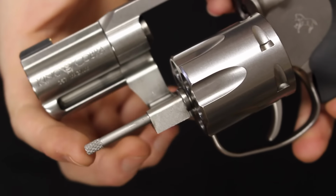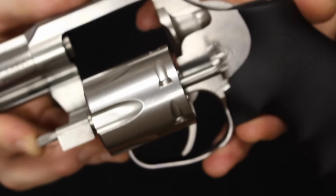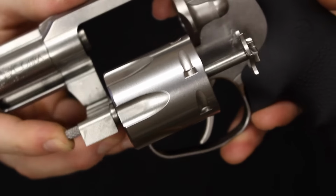Okay, now the ejector rod here on the Colt King Cobra, it does feel a little bit gritty, and there's a good amount of resistance there.